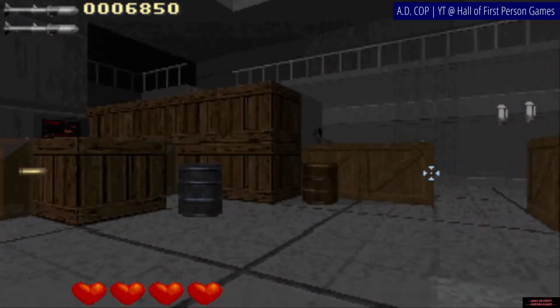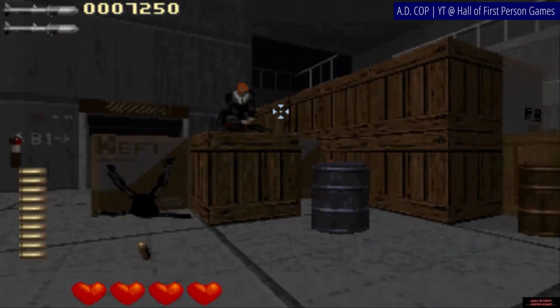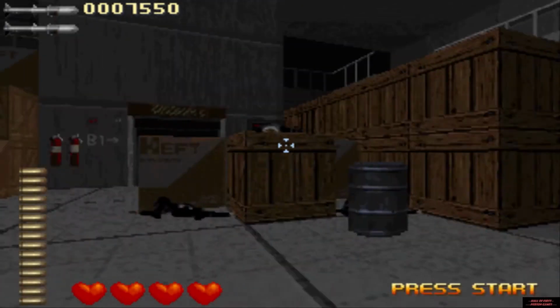While AD Cup is not much more than a weaker clone of Virtua Cop, it's a pretty decent one, so if you like the genre, you'll love it.